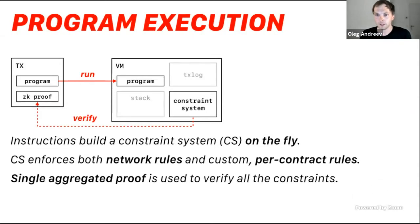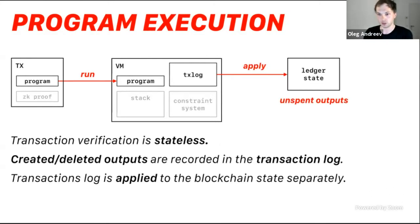Now, once the program is executed, it has two effects. It has the transaction log, which is a list of inputs and outputs in the transaction, and the constraint system, which is the list of all the arithmetic constraints on whatever value and data parameters were checked during the program execution. And the cool part is that this constraint system is verified with a single ZK proof at the end of the execution. So it's very efficient, and uses batched cryptography. So effectively, you have one run of the program and then one check of the single zero knowledge proof in the end. And if all of these conditions are satisfied, then the transaction log is applied in one atomic operation to the ledger state, which is super simple. It's just a list of unspent outputs or unspent contracts.